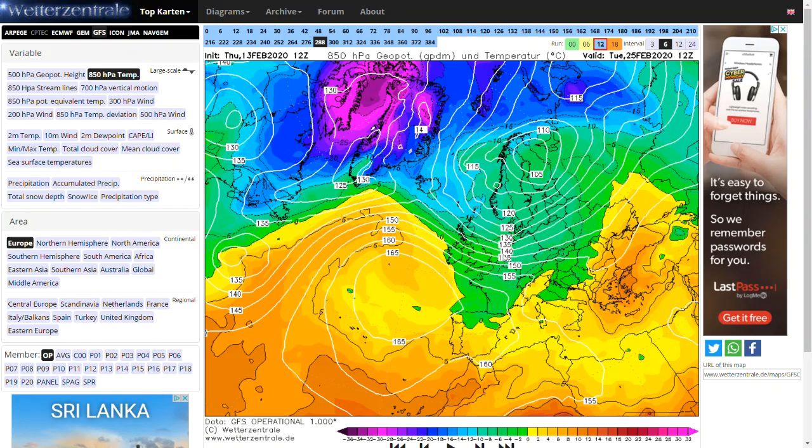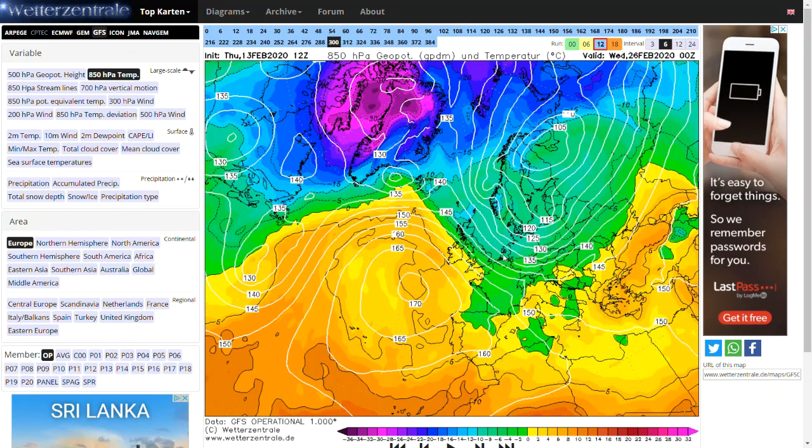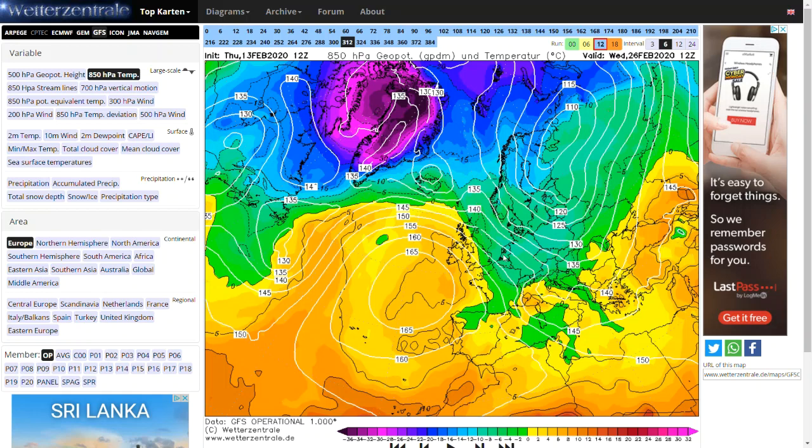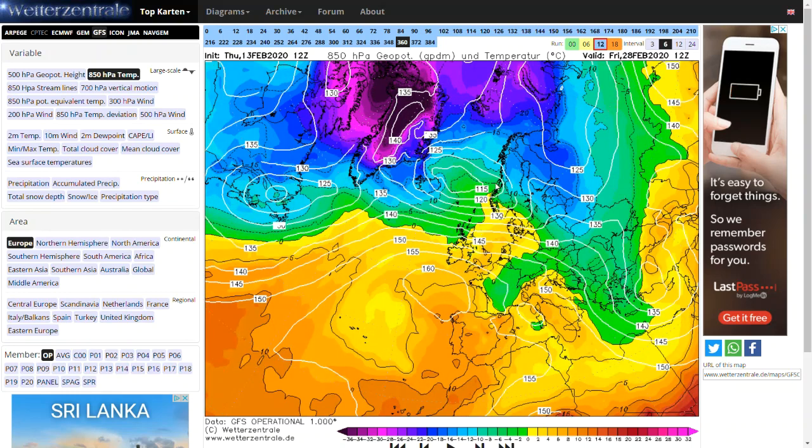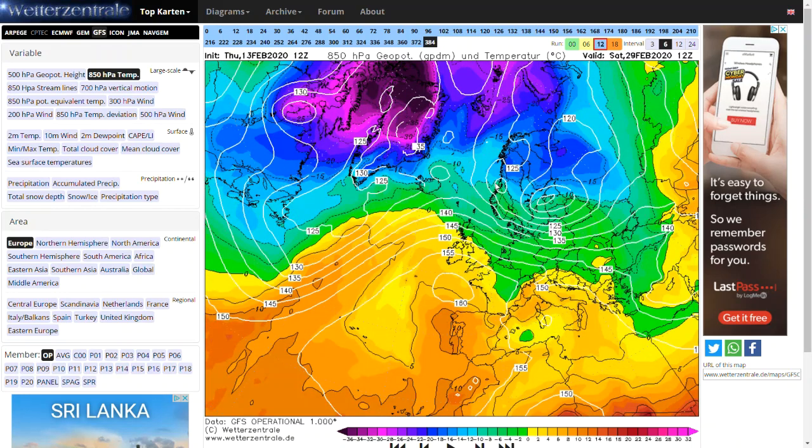So we'll have to keep an eye on exactly what's going to happen there towards the mid to end of this run. And we can see that cold air is perilously close to our east coast. So again, it does show you there the potential is that we could get a cold snap. The first cold snap, really proper cold snap, I'd say, of the winter, coming basically into the spring. But we'll have to see exactly what happens with that.